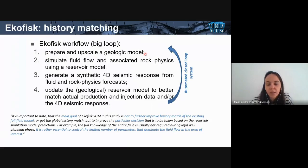They prepare the geological model. They also use the 4D seismic data to generate the geological model. They simulate the fluid flow and the rock physics models for the data simulation with 4D seismic data. They generate, as I said, a synthetic 4D seismic response from the fluid and rock physics forecast.